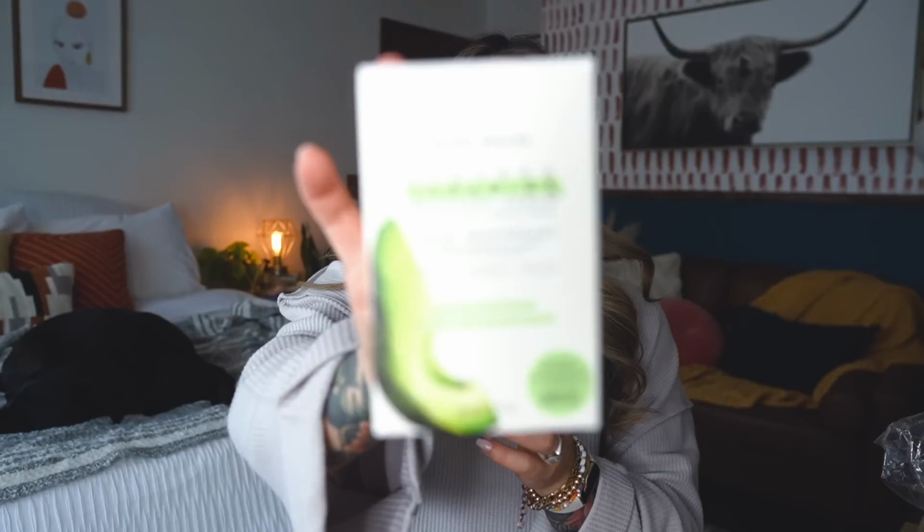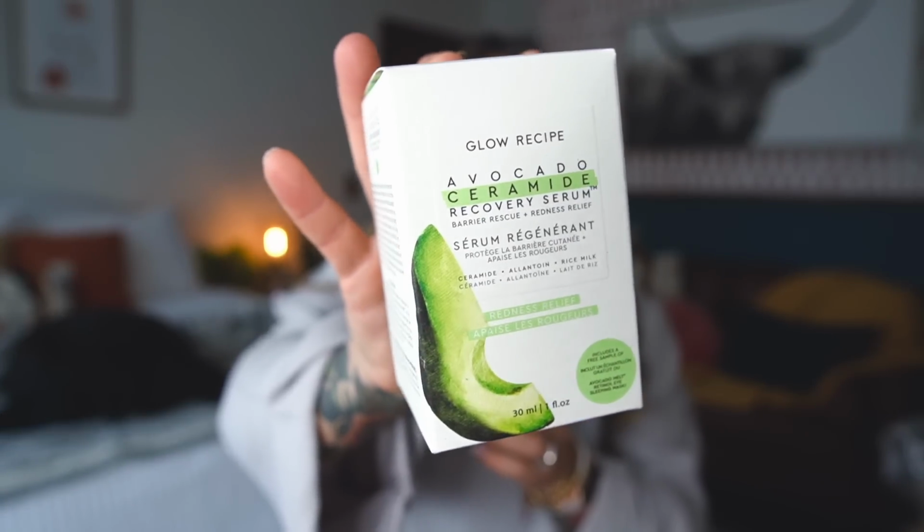Okay, next up is another Michaela recommendation. I swear she gets me every time. This is the Glow Recipe Avocado Serum Drops Concentrate. I really liked the pink line of this with the serum, the toner, and the moisturizer before my makeup.